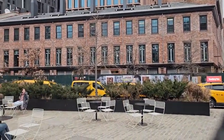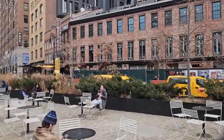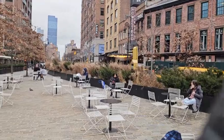Okay, so across the street, you'll see a new office complex. Prior to this, however, that was a line of historic row houses. They were demolished 2 years ago to make way for this new office complex.